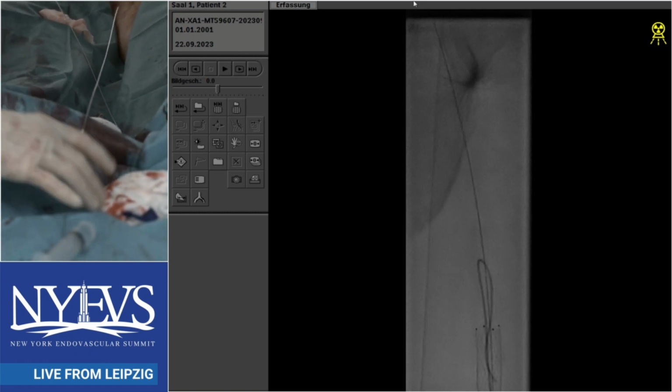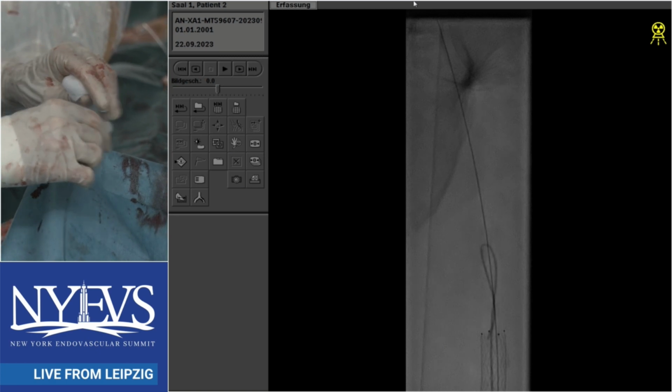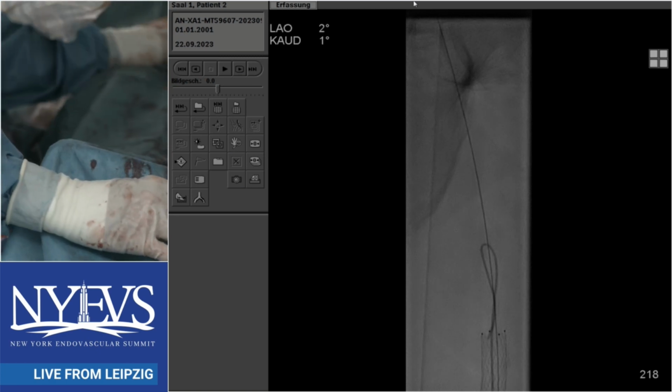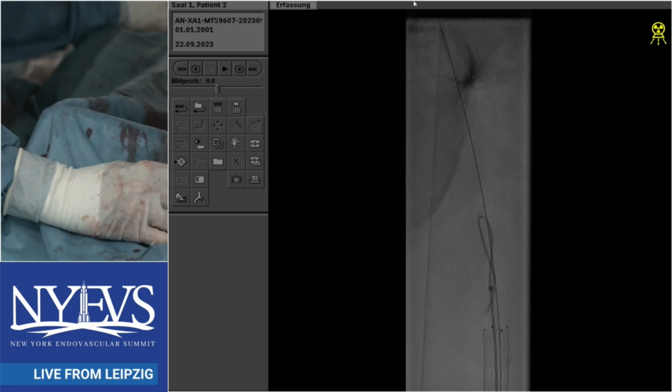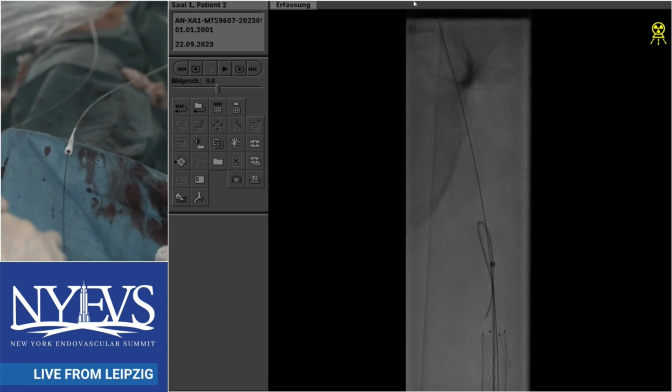So it sounds like he said that he may have to do a pre-dilatation to get it down there. And obviously you'd want to put your filter in first, once you cross, before you do that pre-dilatation, since you're worried about debris.